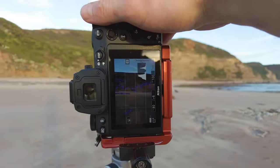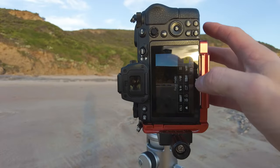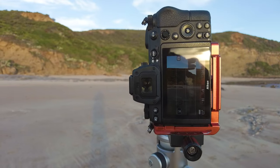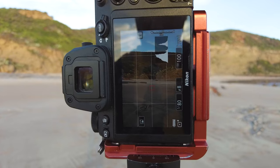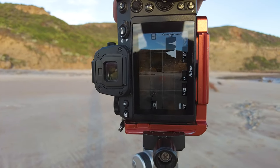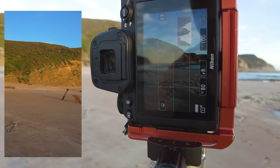So, I don't know if you'll be able to see. Let me turn off that manual focus for a minute. I'll try and stand in front of it so you don't get too much of a reflection. So this is pretty much what my composition is going to look like.